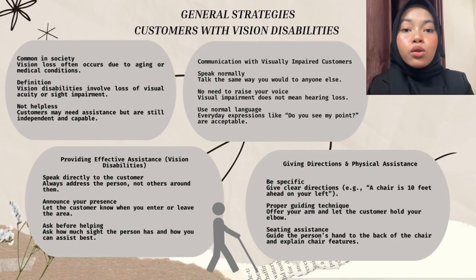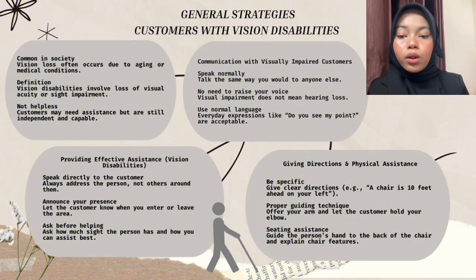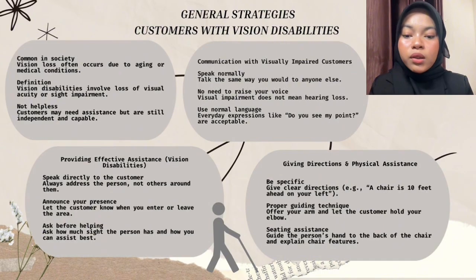Other than that, you need to use normal language. Everyday expressions like "do you see my point?" are acceptable. Furthermore, we need to provide effective assistance for customers with vision disabilities. First, you need to speak directly to the customer. Always address the person, not the others around them.